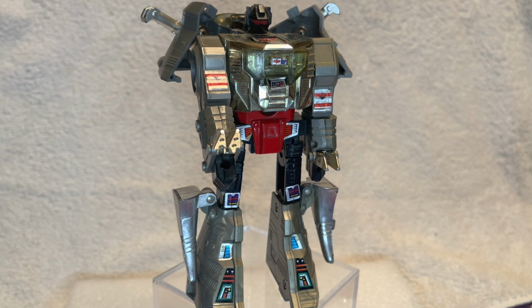But for me, my love of the Transformers and of the range that I then discovered through my engagement was with this figure, was with Grimlock. So he has a very special place in my heart.